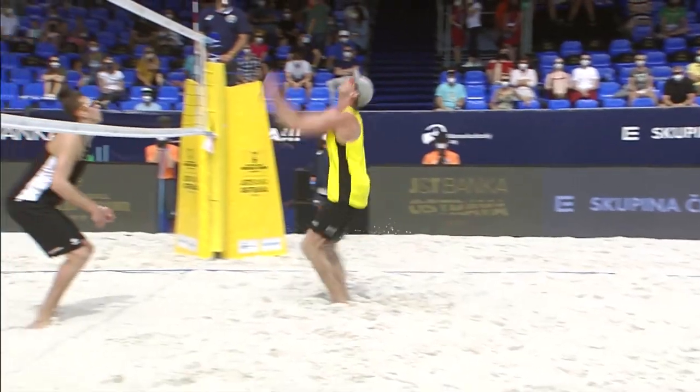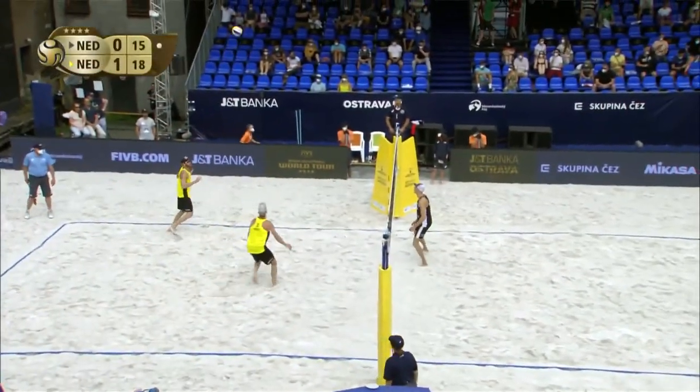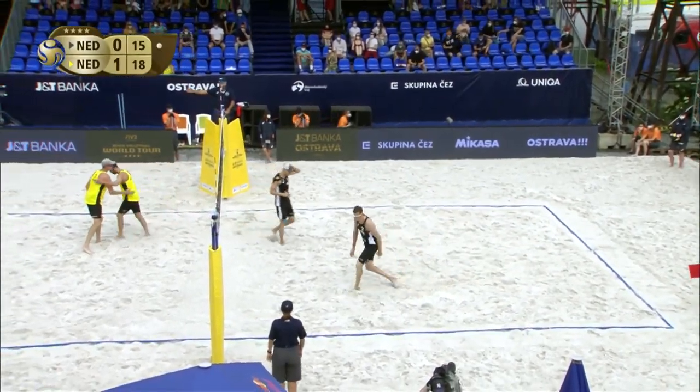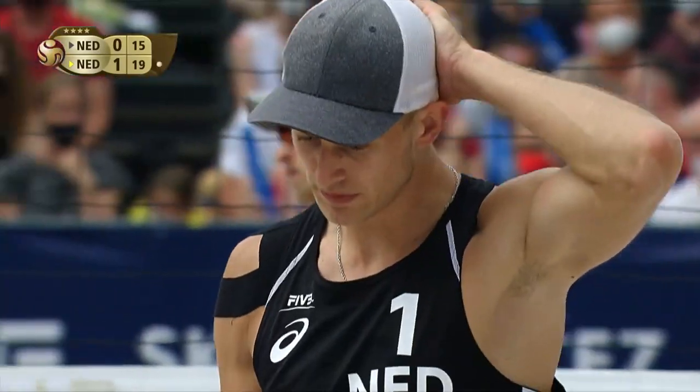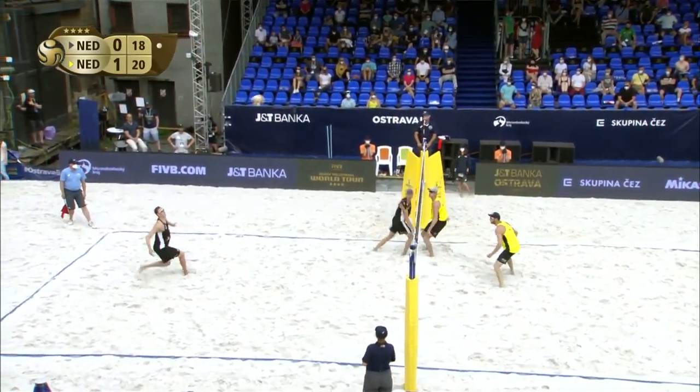High level beach volleyball. Quickened up. And it seemed from Brouwer. Bosch on two from Meeuwsen. From the left side, Brouwer. Big from Brouwer. Two will do it now. Serving to stay in the competition.